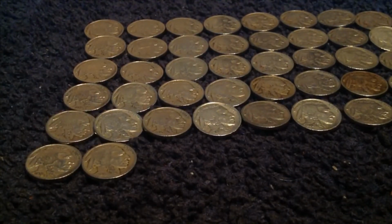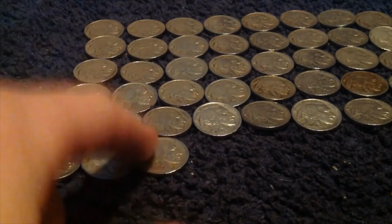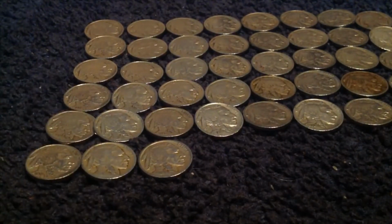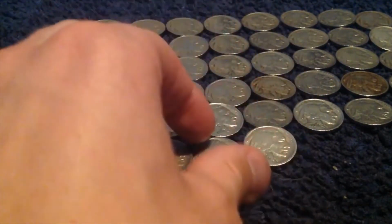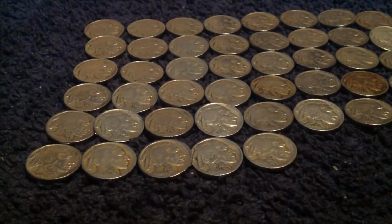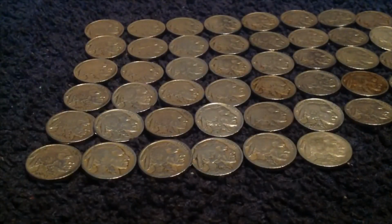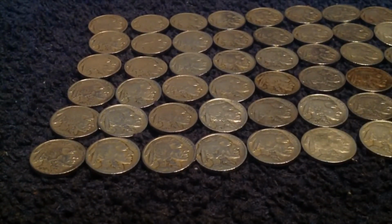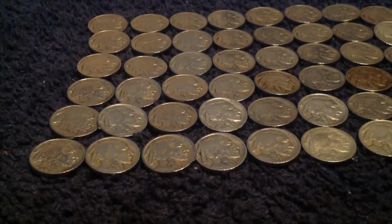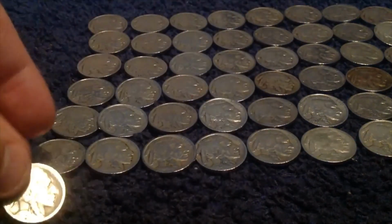Shit, here. 1924. Now 1920 here, we got a 1920 Philly. Now, next coin I own is a 1925 Philly, just a plain. Just your plain coin. There's nothing you could do here. You have a 1920S. Now 1928 Philadelphia minted coin. Next coin we have is a 1926 Philadelphia. Now we have a 1925 Philadelphia mint coin.